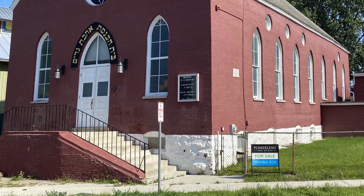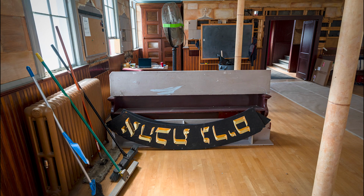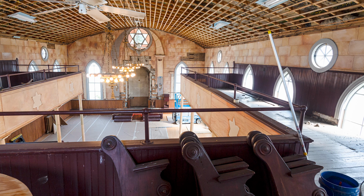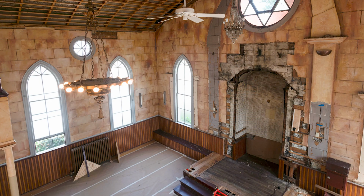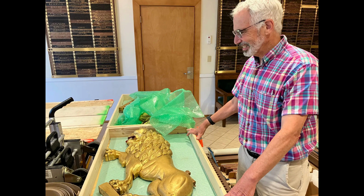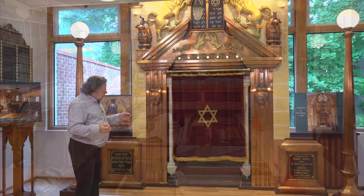It went up for sale in 2023. There was great alarm among people who value the history of the congregation and the history of Jewish art in the region. And a very quick and last-minute effort was made to rescue the art and the liturgical items from the building. The shell of the building was going to be maintained, but everyone knew that the interior was going to be reconfigured, and it was imperative to get these things out if they were to survive. The Ark was removed and in pieces brought here. And then it's been reconstructed as much as the space will allow.